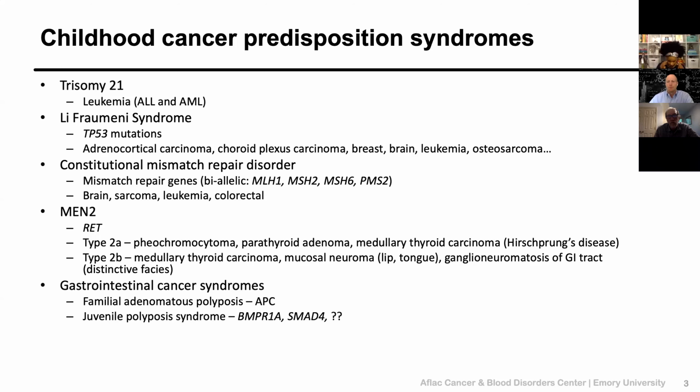There are several familial polyposis syndromes that confer a risk of cancers in adults. What's different about these diseases is that intervention in childhood can actually reduce cancer risk in adulthood. And so, for example, polypectomy in juvenile polyposis syndrome is thought to reduce the risk of cancer in adults, and colectomy in FAP can prevent colorectal carcinoma.